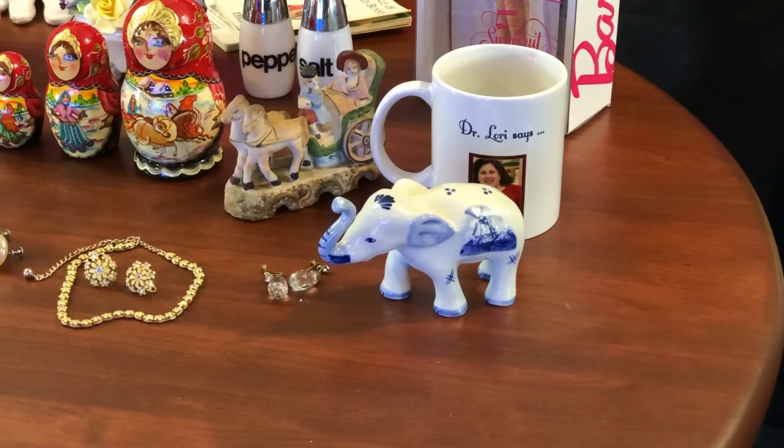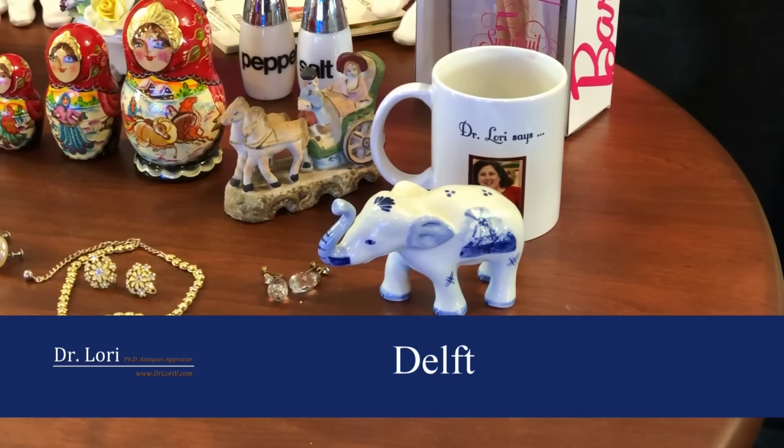This particular piece here says Delft on the bottom, and that particular elephant says Delft. It is made of bone china, but in fact it's not made in the Netherlands. Just because it says Delft doesn't mean that it actually is made in Holland.